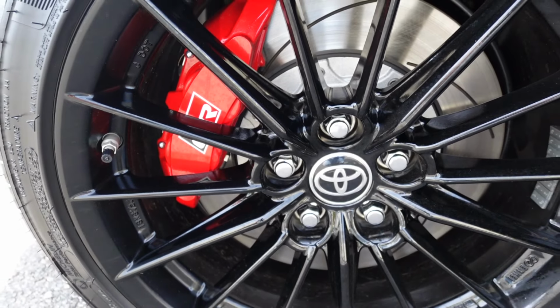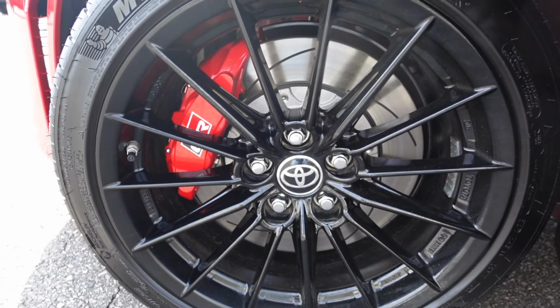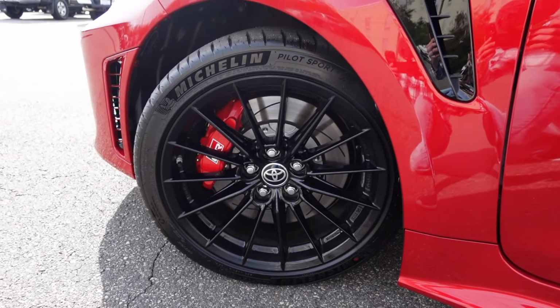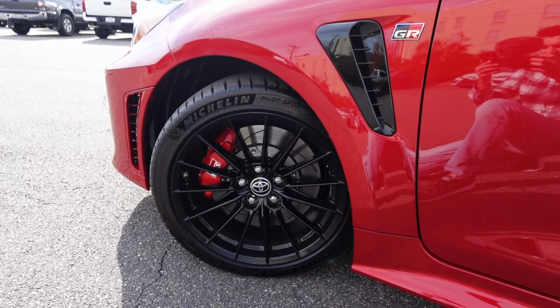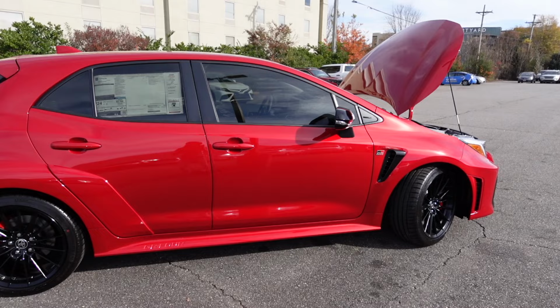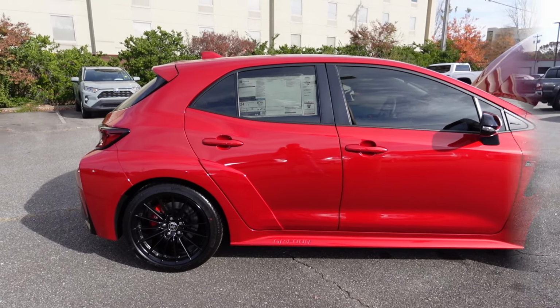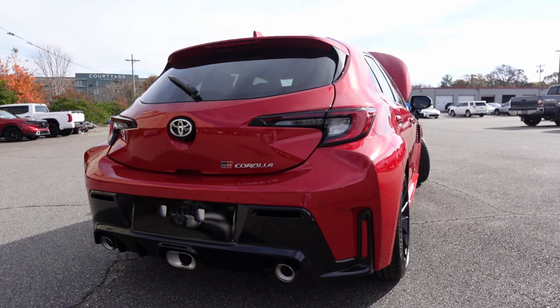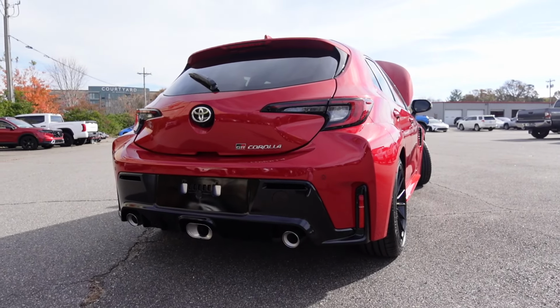This also has a set of 4-piston brake calipers up front with a 14-inch rotor that is 2-piece, slotted as well as ventilated, and 0 to 60 comes in around 4.9 seconds. The overall length is 173.6 inches with a wheelbase at 103.9. Width is 72.8 and height is 57.2 inches with ground clearance at 5.3 inches.